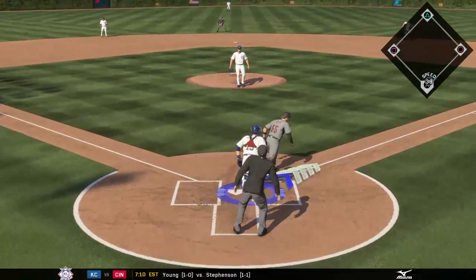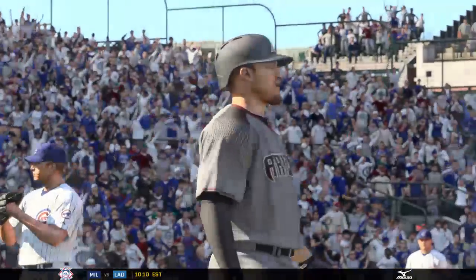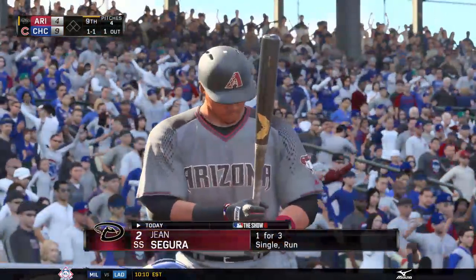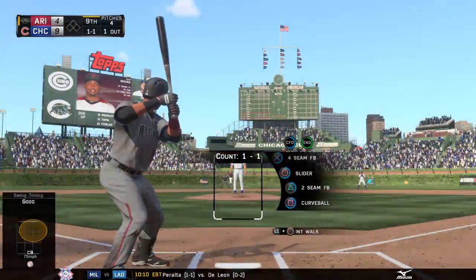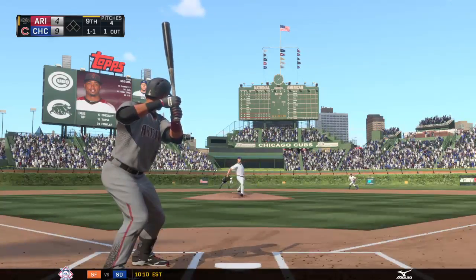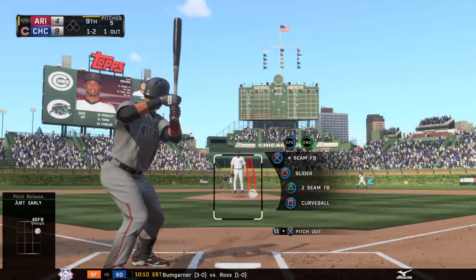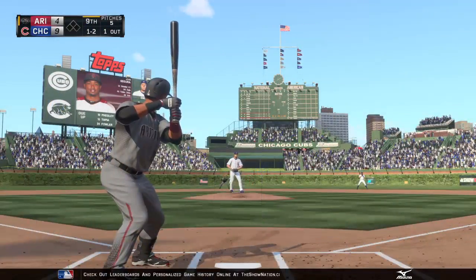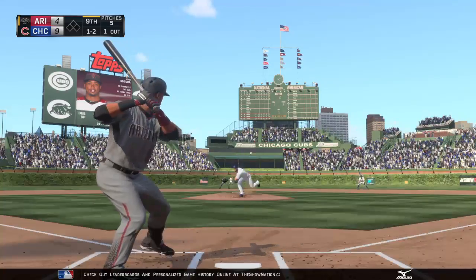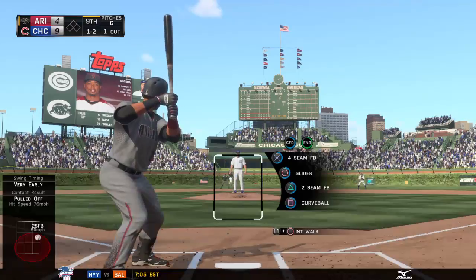Breaking ball, and he gets him to chase it in the dirt. Fegley puts the tag on him, 1 gone. Now batting, Gene Segura gets another crack right here. He's got a hit in 3 tries to this point. Fastball called strike, 1-2. Here it comes. Able to protect the plate with 2 strikes, and he'll see another one.